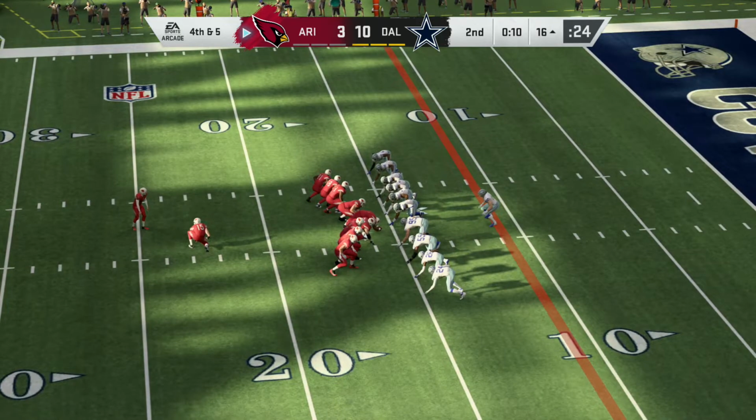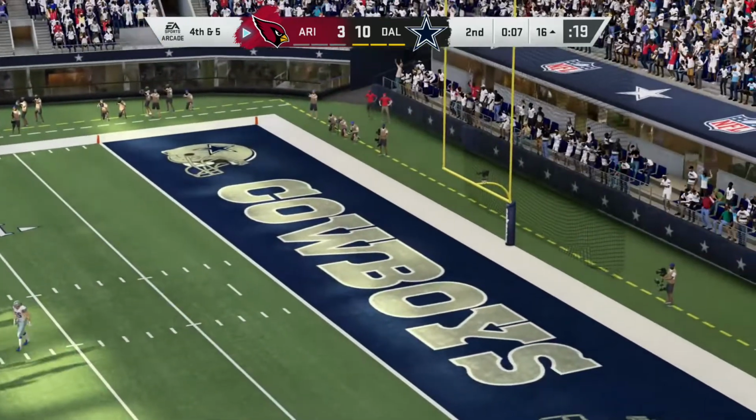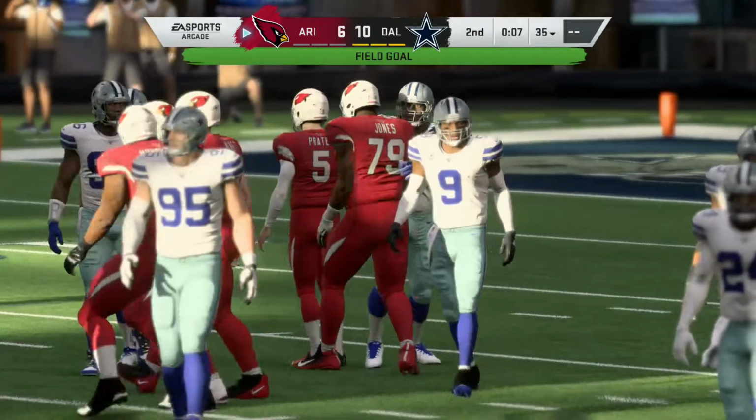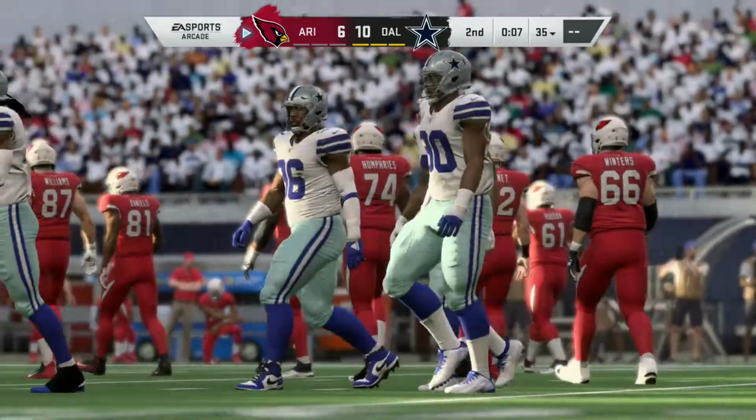So they won't get a touchdown, but here's a chance to at least get 3 to end the first half. This a 33-yard attempt. Prater's kick is good. And the drive will wind up yielding 3. So, yes, they'll still be down going into intermission, but the deficit is now made even smaller, very manageable.